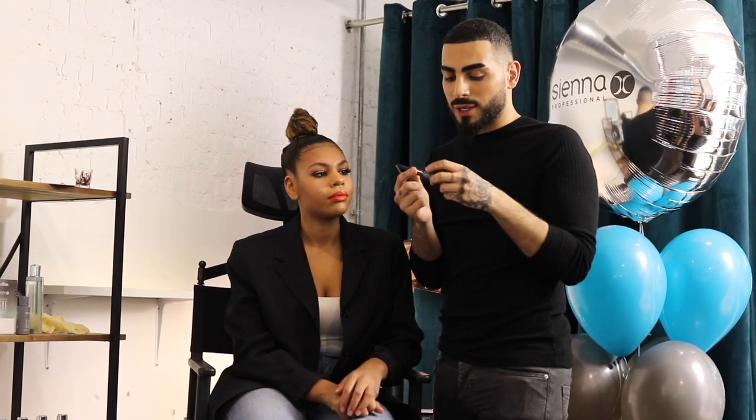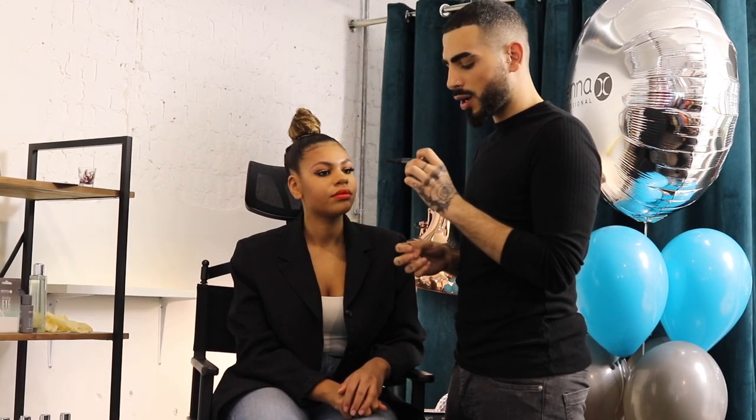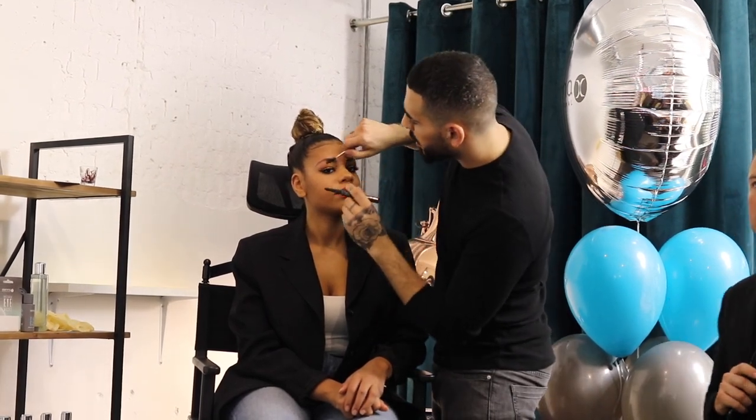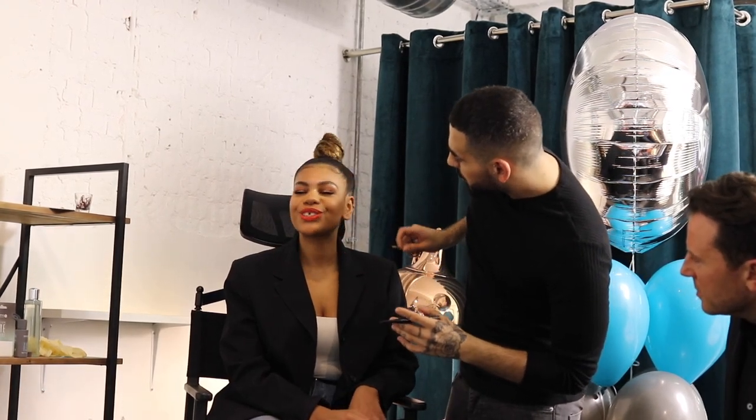But I'm going to go ahead using the brow pencil. It's got a fixing serum. This is more dark brunette, this one, more dark brown, this one. You know who your brows remind me of? Beyonce's brows.